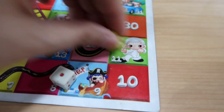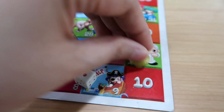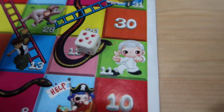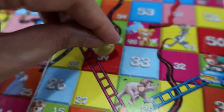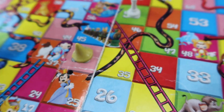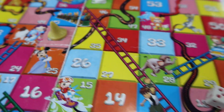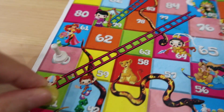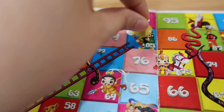One. Where's 12? 11, 12. Five. One, two, three, four, five. To show you this. One, two, three, four, five. Hey, ding, ding, ding.